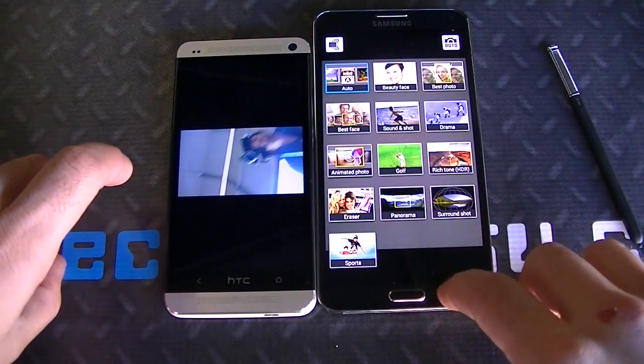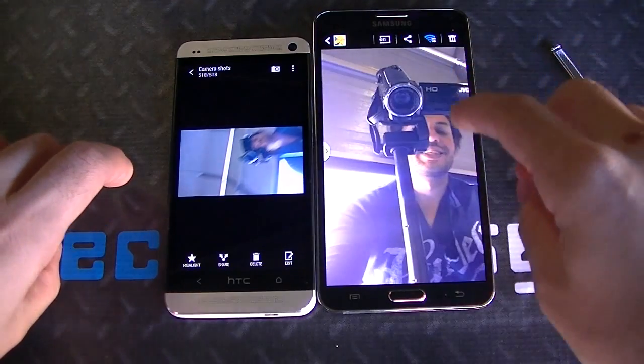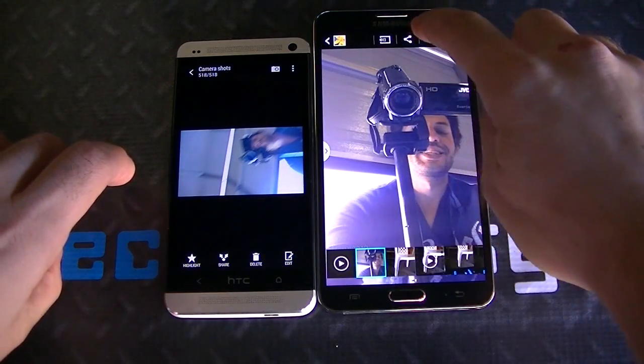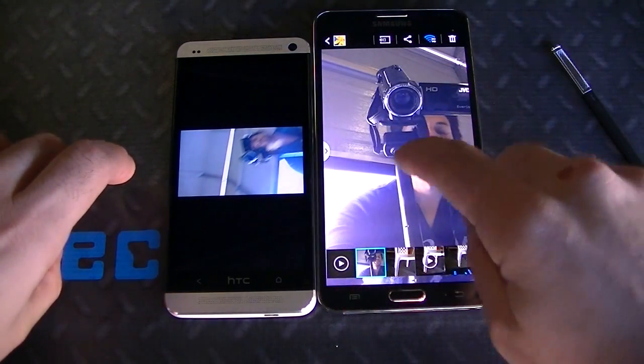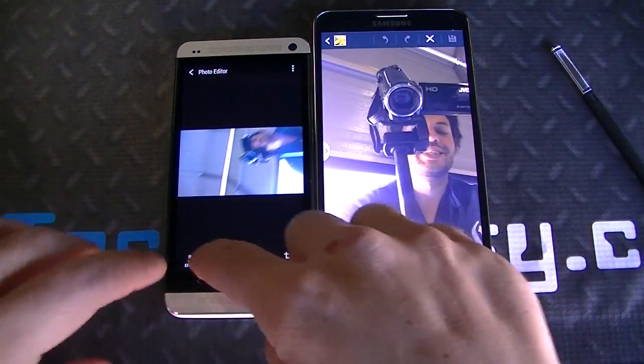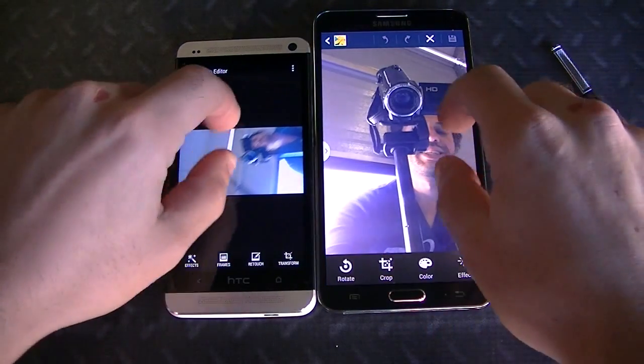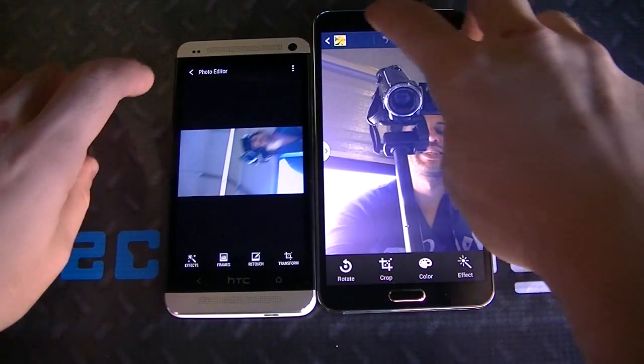So if I was to go to a photo, for example. I know that's a bad photo here, but let's just go ahead and do this for all intents and purposes. If I go right here to menu, I can click on edit. I can start editing the photo right here. So you have various different editing options: frame, retouch, effects, etc. So it's right off the bat built into the system.